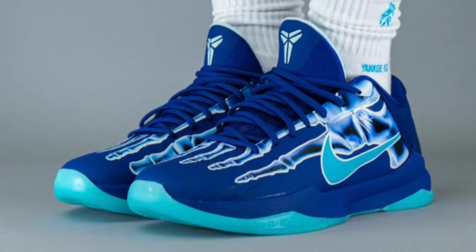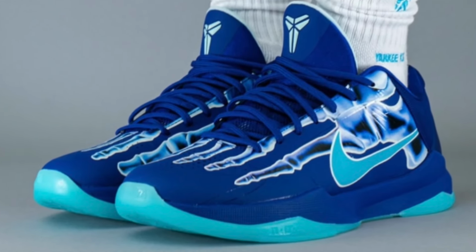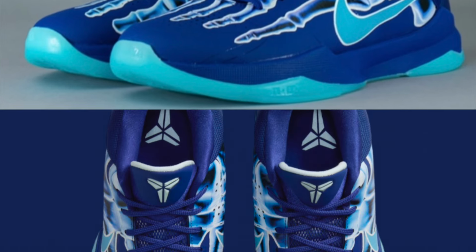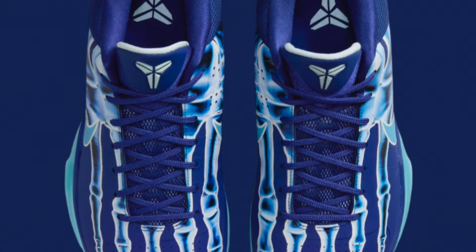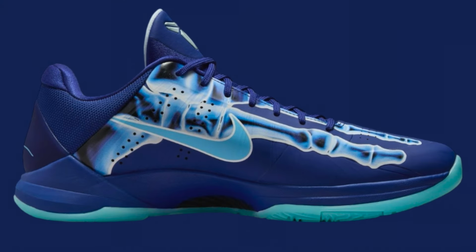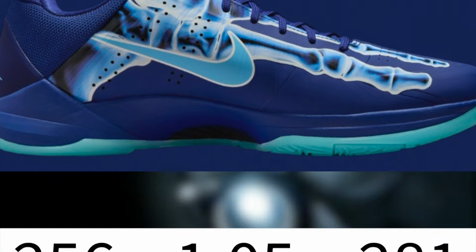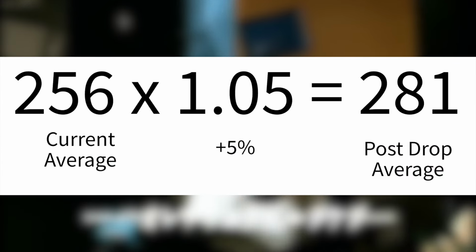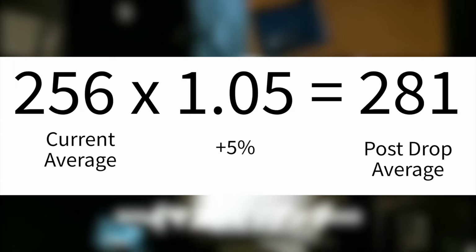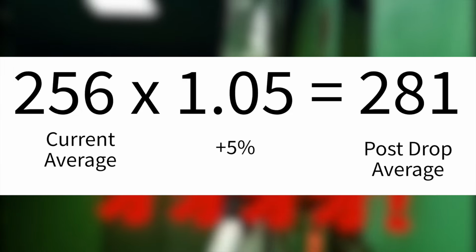Now, after they drop, we often see a positive impulsivity effect where prices may jump 5 to 10% on many sneakers. When it comes to these, I am expecting a positive impulsivity effect. I think they're a bit oversold right now, with tons already in circulation from pre-sellers, and based on how prior basic general release Kobes have bricked, I think a lot of people are underestimating these. Hence, I'd expect around a 5% increase post-drop. This could hypothetically leave the average for sizes 8 to 12 at $281.